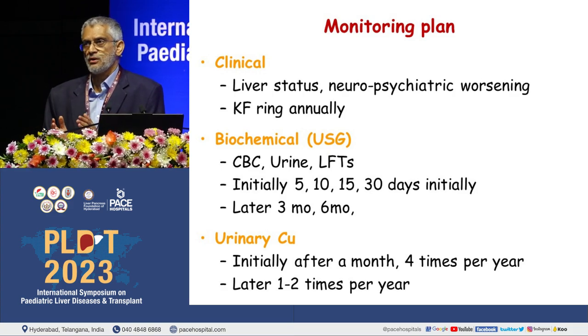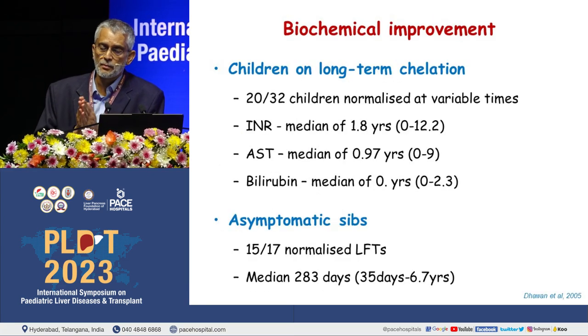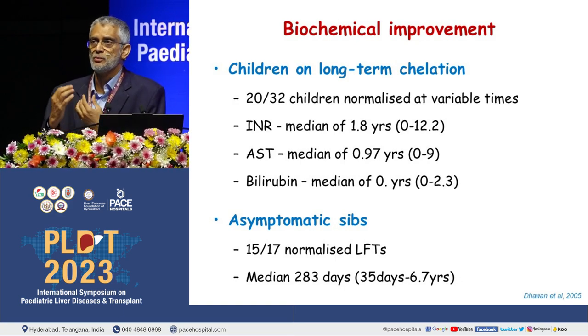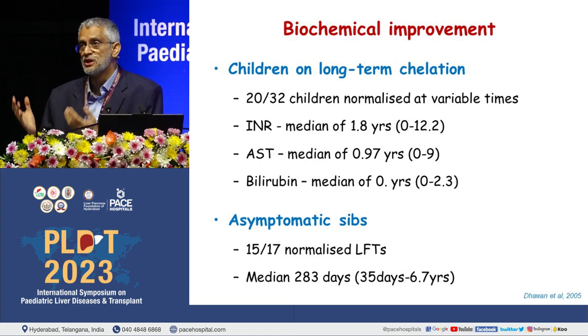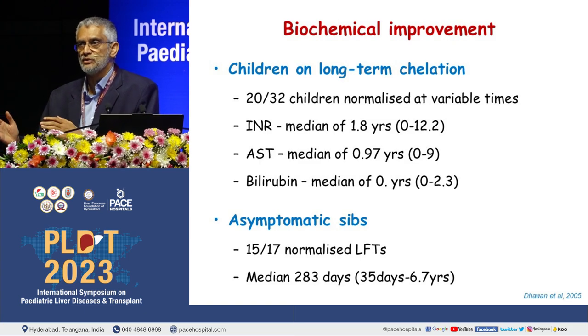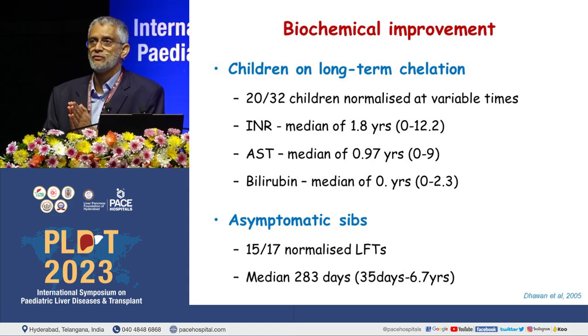But remember, clinically the child may improve, biochemically the child may improve, but this paper by Anil Dhawan a long time back has shown that it can take a very long time for your transaminases and your coagulopathy to improve, as long as a few years. As long as your biochemical trend and your clinical trend are towards improvement, you don't require normalization of all your values to decide that this child is doing well. The worsening must stop first.